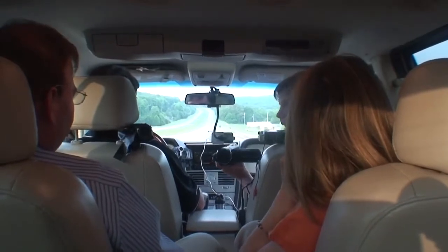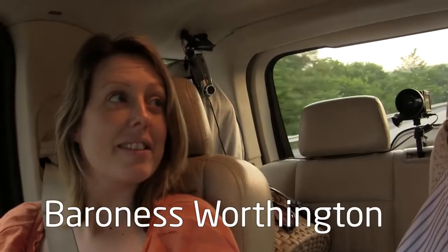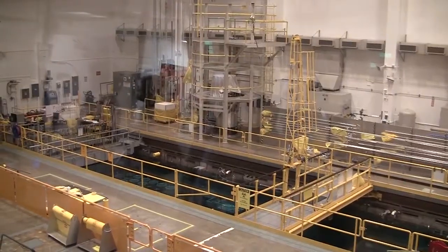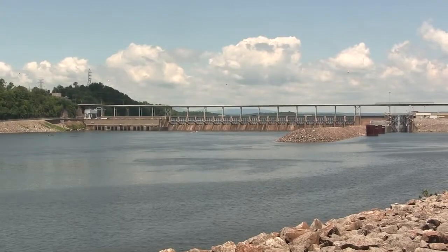This is a van filled with thorium advocates, Kirk Sorensen, Kirk Dorius, Baroness Bryony Worthington, and myself. Who wants to tell us what it is we're doing here? We're on our way to Oak Ridge National Labs right now to tour the facility, particularly the molten salt reactor experiment, HYFER, and SNS. Along the way, we pass by many sources of electricity.